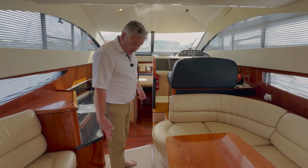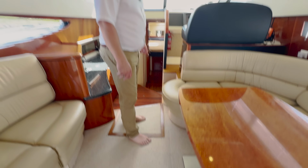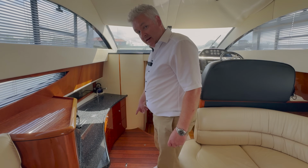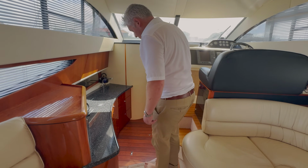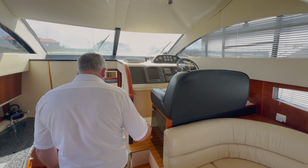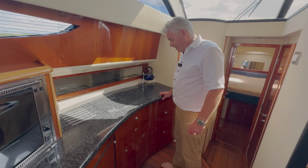And the carpet, I mean, that was the exact same carpet that we used to fit as well. So I wouldn't be surprised if that's original too. The floor's been sanded down here, but I think they've done a great job. It looks really good. We've got the lower helm there, which I'll do in a second with the trip switches. And this Avonite, I mean, it just looks like brand new.